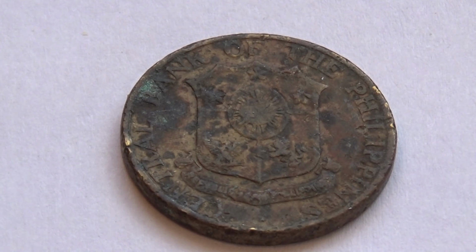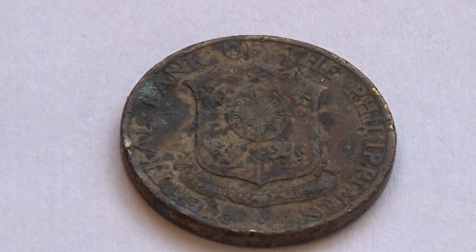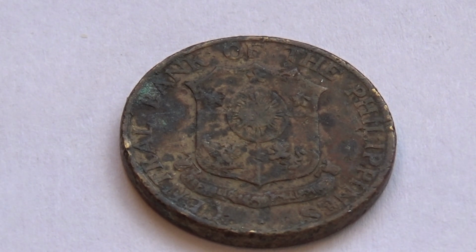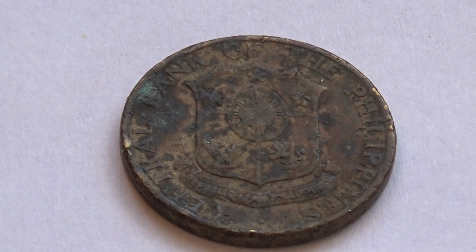Here's a nice old one. Really kind of thick, too, coin. And this is from the Philippines. 5 centavos coin. Now, this is a really super old one. It's 153 years old. Wow.